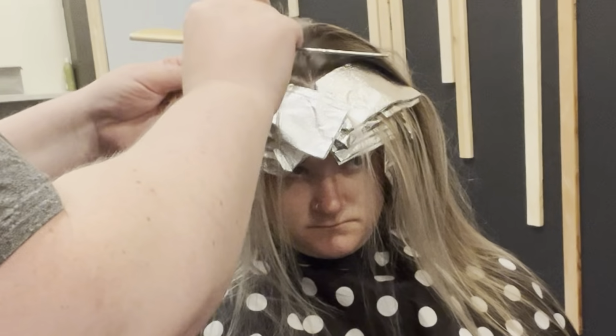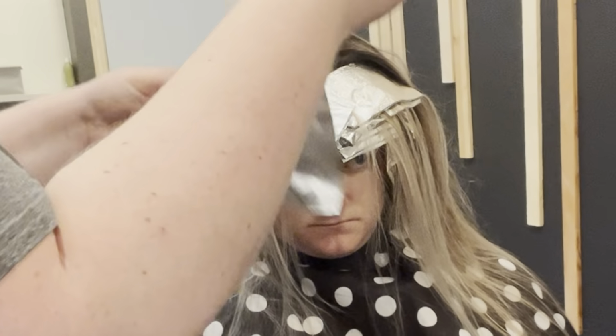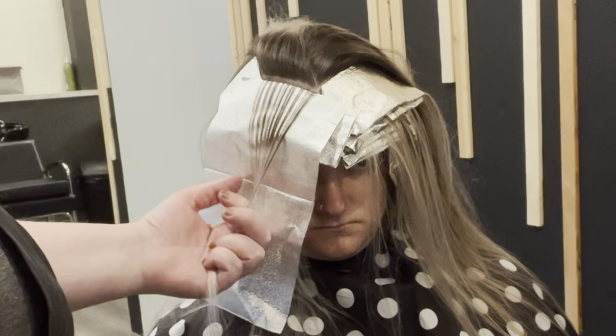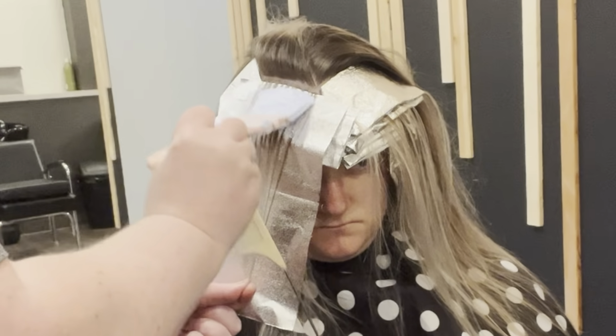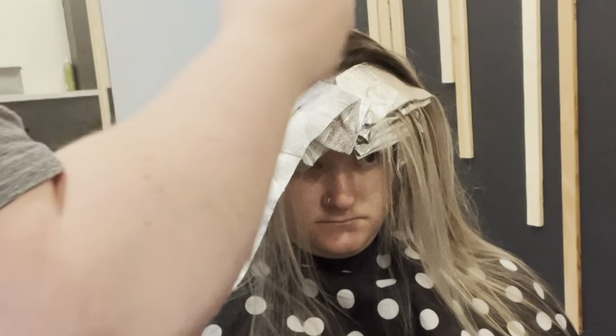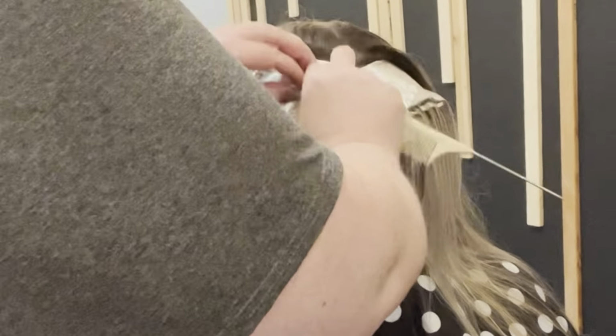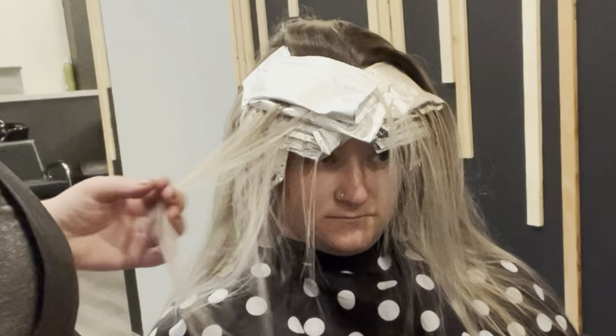All right, because of those first money piece foils that we did directly on her hairline earlier in the video, I feel like the way that her natural hair falls is going to fall on top of those really brighter pieces. So I wanted to go back through and hit some of these pieces and brighten them up, which will act as the overlay of her money piece and give her some brighter areas.